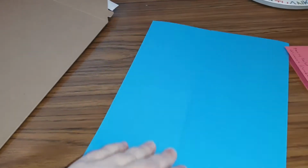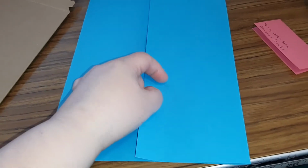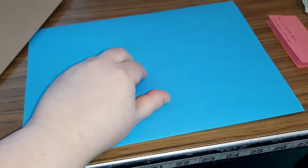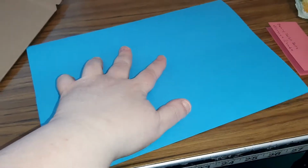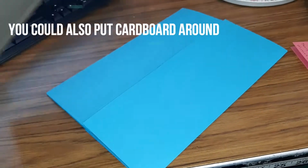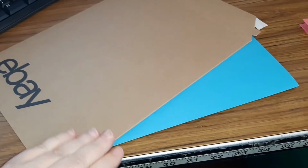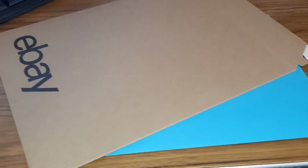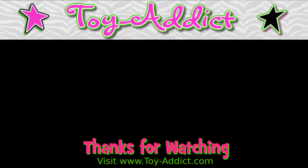Let me show you what I would do to ship this. So there it is in there. I just took 2 pieces of cardstock. It doesn't have to be cardstock, it could just be paper, but something to protect it. And then I'll put tape here on both sides to keep it protected inside there, not moving around in the envelope. And then I put it in an envelope like this. These are board envelopes that you can get from eBay with your free shipping supplies, or your shipping supplies coupon, I guess. And then I just slip it in there, and it's ready to go.